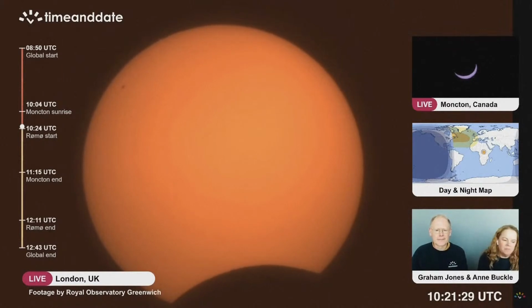But yeah, now we're looking at what looks like a little crescent moon, but it is the crescent sun there from Moncton, Canada. And we're going to be talking to Chris, Paul, and Mike in about an hour-ish.